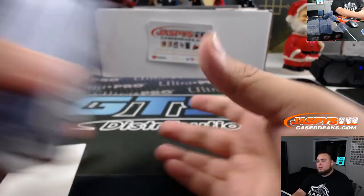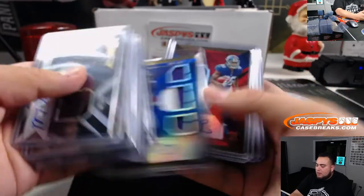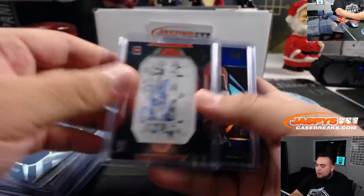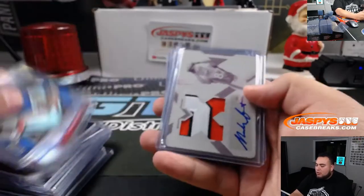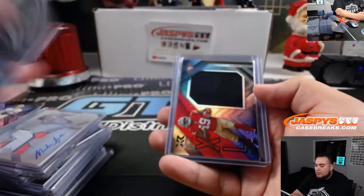And there you go, folks. Pretty solid break, guys. A couple one-of-ones. Nice patch autographs. Again, we got a one-of-one Ryan Finley. Got a 101 Noah Fant jersey auto, 101 printing plate of Josh Jacobs. So I'd say pretty solid five boxer remaining.